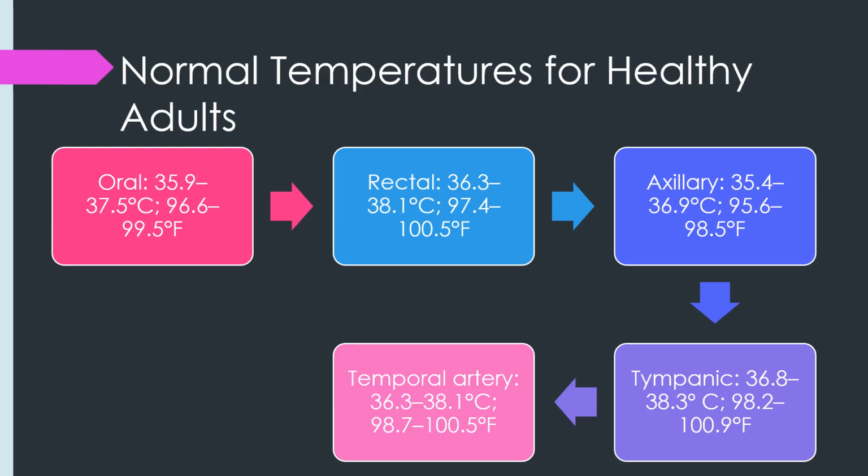All right, now we're going to start focusing on each vital sign itself, and we're going to start with temperature. We've already mentioned that the normal temperature is 96.6 to 99.5 degrees Fahrenheit, or 35.9 to 37.5 degrees Celsius, but depending on where in the body we assess the temperature has its own normal values. That range is the normal range for oral temperatures, so in the mouth.